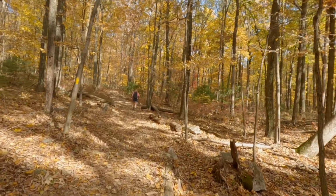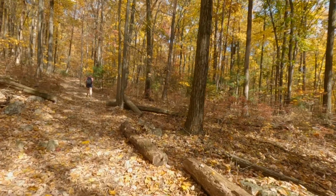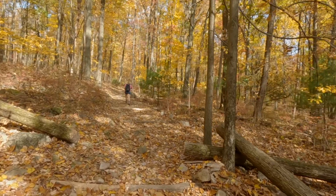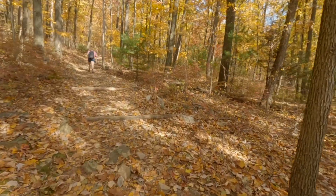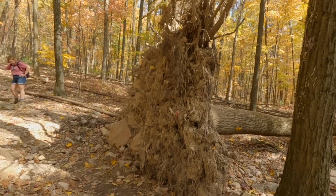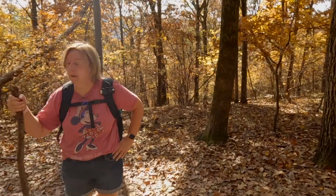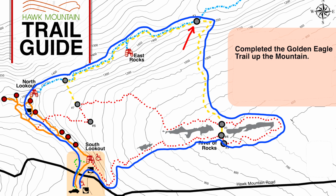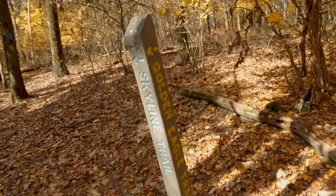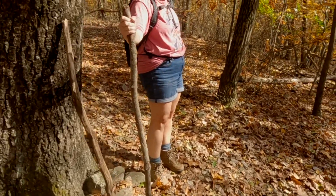The leaves coming down with a nice gentle breeze. Hopefully when we get close to the cliffs we'll be able to pull out the big lens and see if we can capture some birds in flight. We made it to the top, I think. We're here. We just went up that entire Golden Trail, which is heading now where I think we're on the edge here, which is the Skyline Trail.